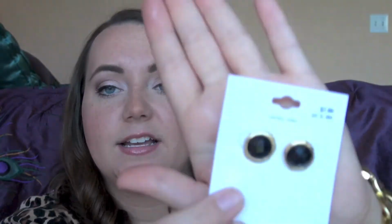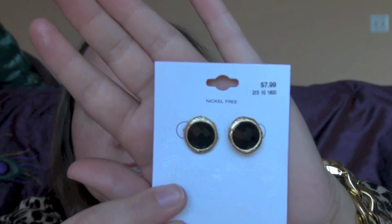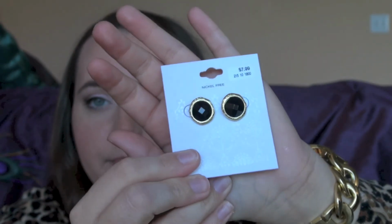They are black plastic with this gold detail on the outside, and they're just kind of shiny, and I feel like they're dressy but not super dressy. And they had these in a bunch of different colors. They had them in green, a dark purple, a red, I want to say something else, but I'm not positive. So yes, really, really like these. I'll probably wear these today. And that is it for my haul.